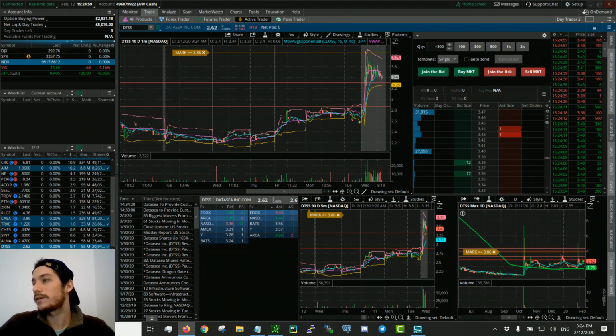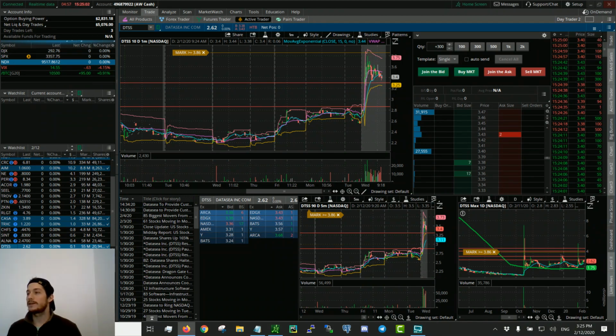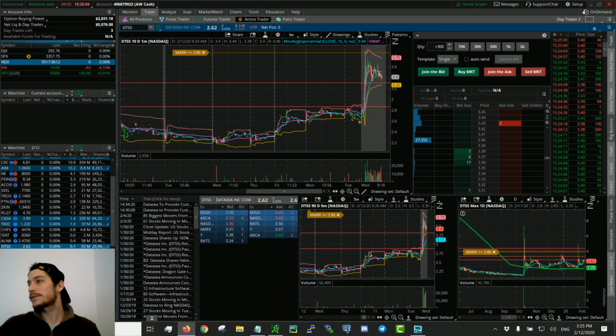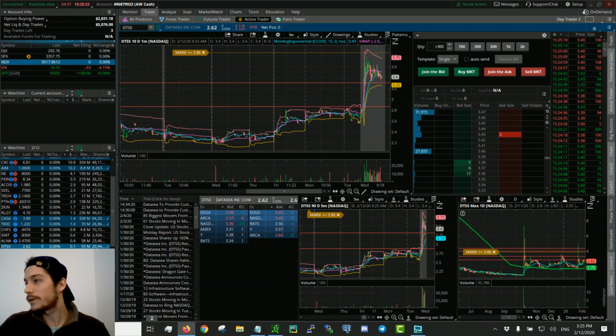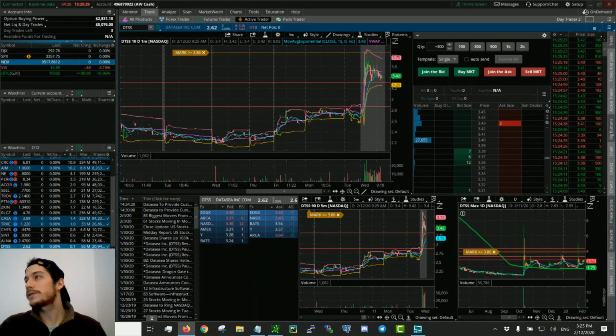DTSS, just checking out. 5.9 million float. Nice. That's really good. Big breakout from this resistance area at 3.25. That's really nice as well. You know, this thing might run again. I wouldn't be surprised if it just absolutely killed it pre-market. I'm keeping a close eye on this one. Might even want to trade it. Good news, tiny float. Coronavirus, so it has micro and macro news behind it.